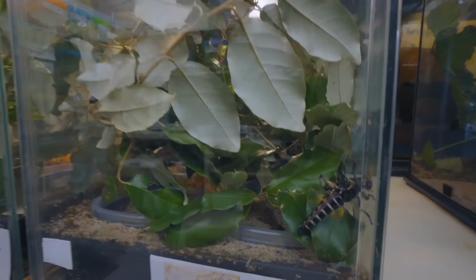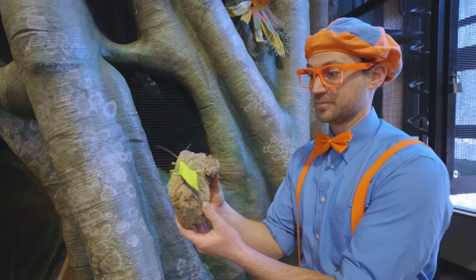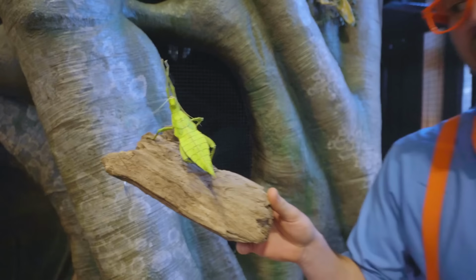Whoa, check it out. Whoa, this is a jungle nymph. Wow, what color is she? Yeah, she is the color green. I actually knew it was a she because the males are brown and she is green. Yeah, do you see how she looks like a leaf? Yeah, she looks like a green leaf, but if it was a guy, he would look like a brown leaf.